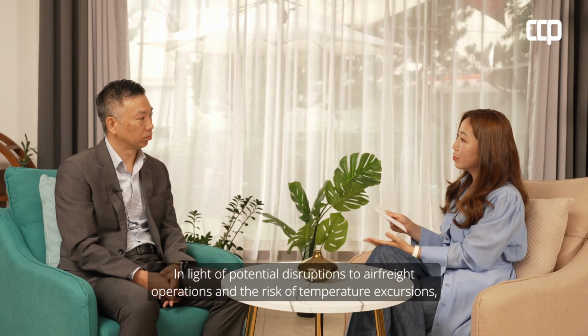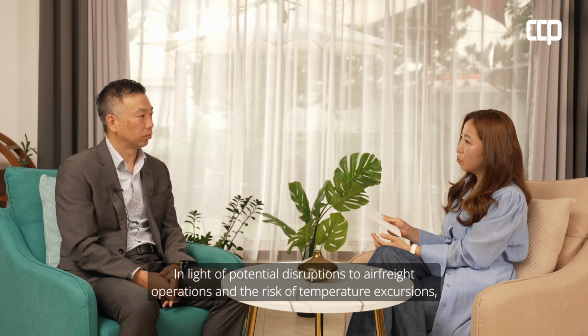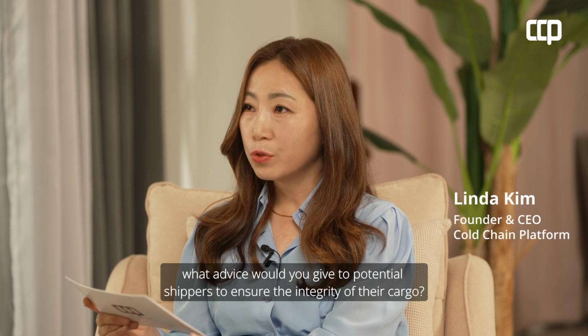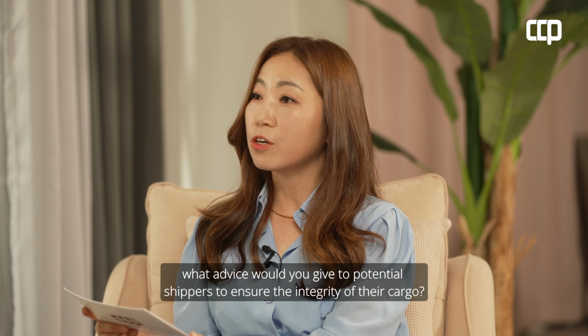In light of potential disruption to air freight operations and the risk of temperature excursions due to factors like customs delays and global warming, what advice would you give to potential shippers to ensure the integrity of their cargo?